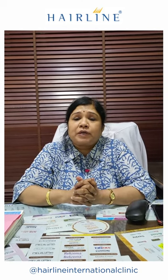Now, in the scalp micropigmentation, the pigments will normally last for about 4 to 5 years. After that, they can go for a retouch-up also.